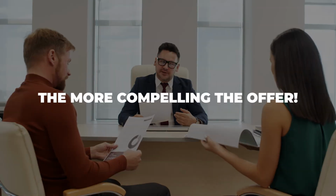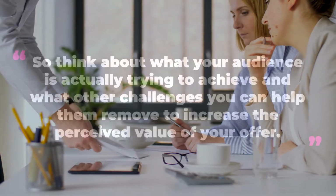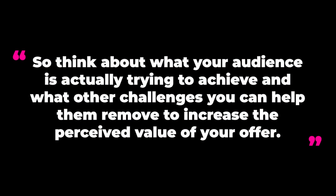How a brand's products or services are packaged up into a compelling offer is often the difference between a visitor converting or not. More often than not, the challenge your audience is trying to overcome is not in isolation, and it's often coupled with other challenges. The more relevant challenges addressed, the more compelling the offer. Brands that are able to creatively package their products into an offer that helps the audience to overcome multiple challenges provides a convincing argument that all the obstacles on their path have been considered. So think about what your audience is actually trying to achieve and what other challenges you can help them remove and increase the perceived value of your offer.